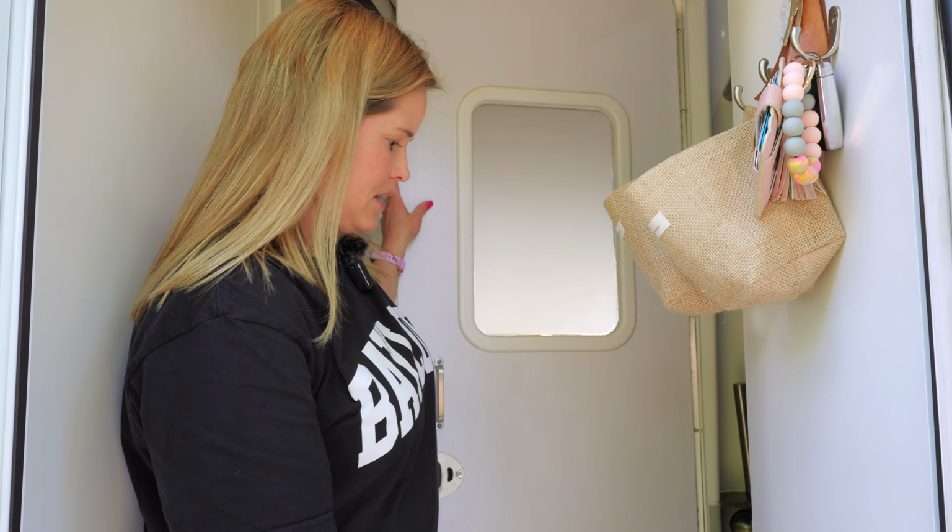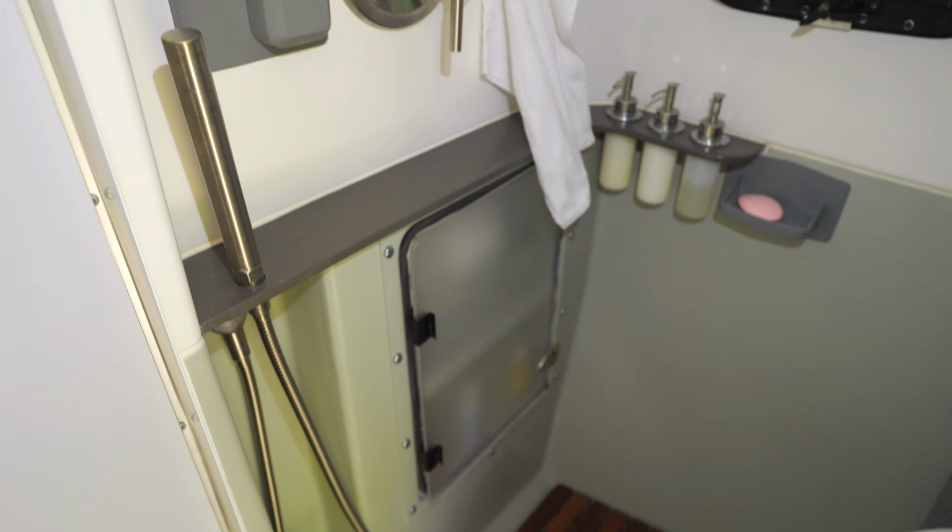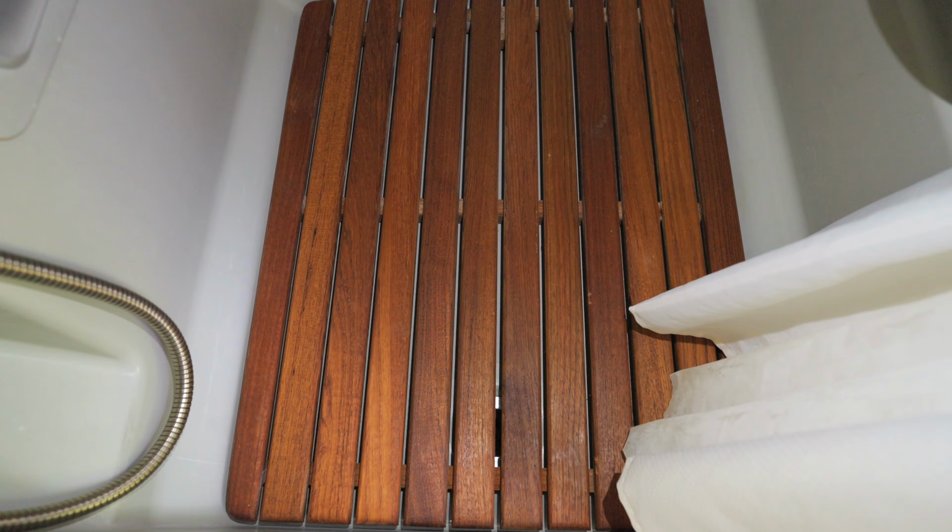What else did you do inside there? Can you give us a peek? Yeah, I just added hooks and stuff. It really came as is. What you see is what you get. The teak floor? We did put the teak mat floor in, and then this is also where I keep my laundry.